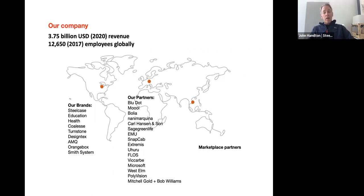Emu is an Italian outdoor furniture company. And so not only are we trying to bring outdoor life to the indoors, we're also trying to help people take their indoor work to the outdoors. Emu helps us do that as they create outdoor furniture. Snapcab is similar to Orangebox, creating these cubes. Extremis is another outdoor brand of ours. Uhuru, smaller batch, more kind of boutique, interesting components. Floss, very global lighting company.